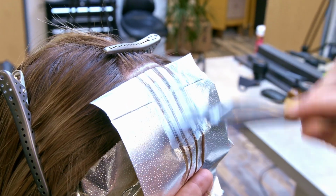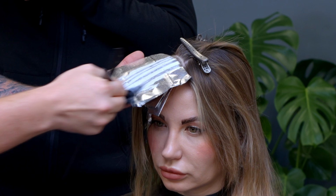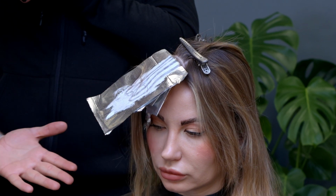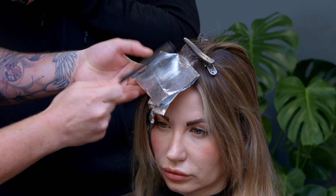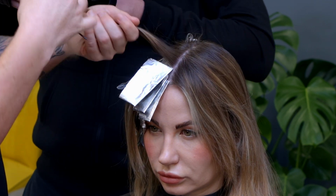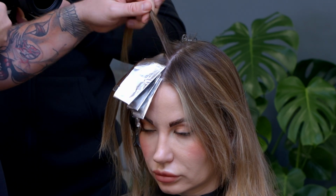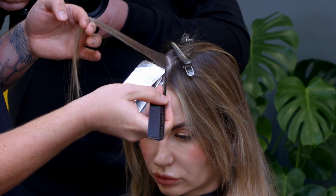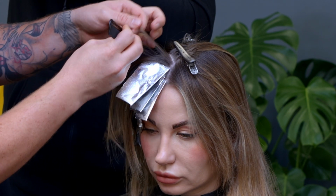Keeping in mind that I'm root shadowing, I'm going to root shadow this back down afterwards with a level 7. I sort of want to emulate our natural colour, maybe with a touch more warmth than what we have naturally. So I've got something like 7N and 7GB, a gold beige and a 7 natural, in Redken Shades EQ, which is a demi-permanent colour, so it's acidic and it's not going to shift my base. This is the best thing about the colour. If I was using an alkaline colour, where we're going to lift Sarah's natural, she's going to have residual warmth coming back in, and that's something I just don't want. I want that really low maintenance colour longevity.